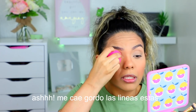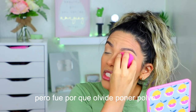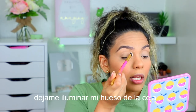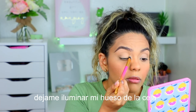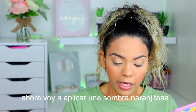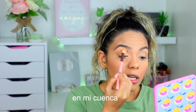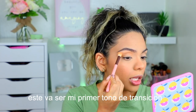Yes, that. My god, I hate these concealer lines. It's because I forgot to put some powder to set my concealer. Let me highlight my eyebrow bone. Right, next I'm going to apply an orangey shade on my crease. This is going to be my first transition color. Ooh la la, you saw that?